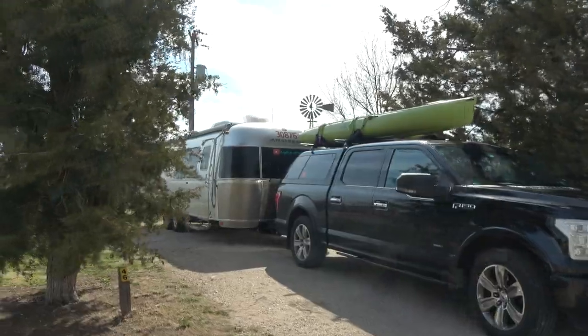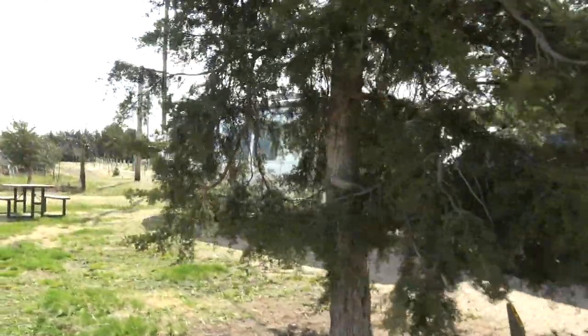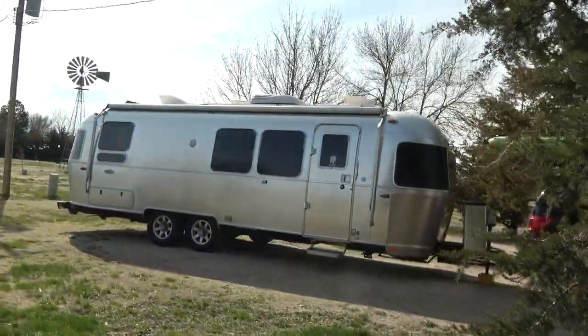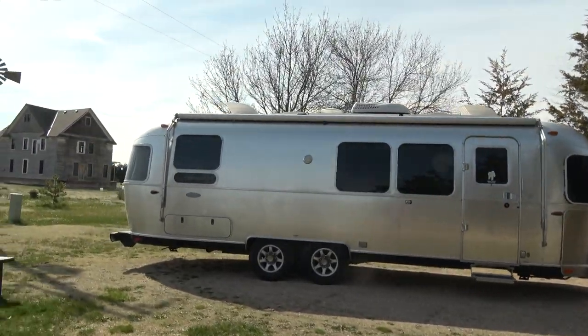So this is our campsite here in the Goodland KOA. It's a nice spot. We picked a back end 30 amp, just water and electric, because we knew we could just use the dump station on our way out, and we're only here for a night. So it should work out pretty good.